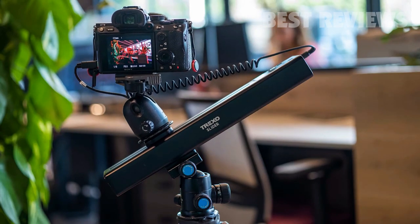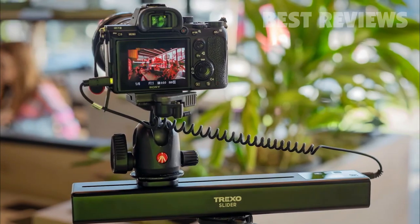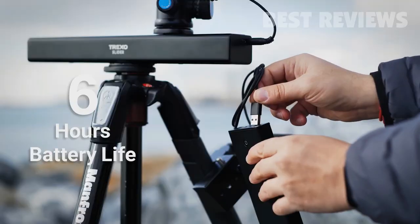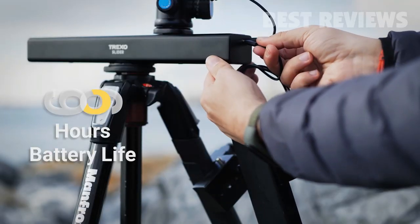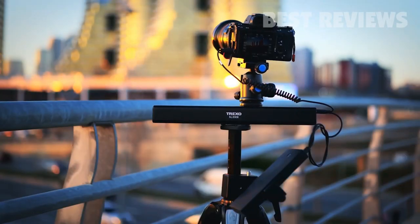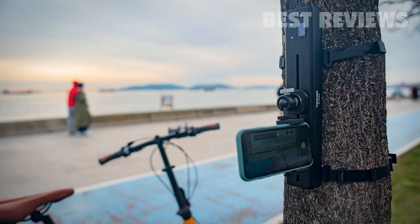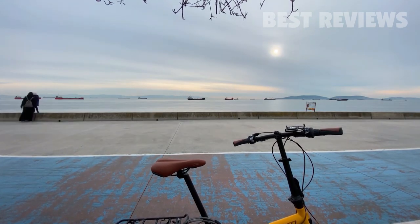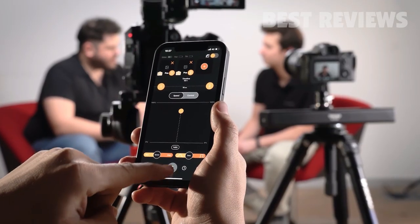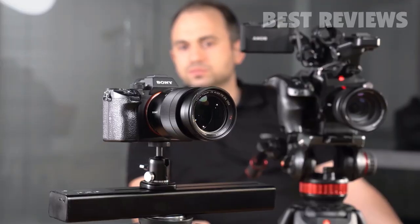The days of managing batteries and chargers before you're able to shoot are over. Trexo Slider provides 6 hours of continuous movement. You can even extend the battery life by simply connecting a power bank, perfect for those long time-lapse shots. With a single tap, you can convert your camera movement to a motion time-lapse without the hassle of calculations. We know that sound performance is crucial for a quality video. With the beltless design and ultra-silent motor, you'll always have clean audio when using Trexo Slider.